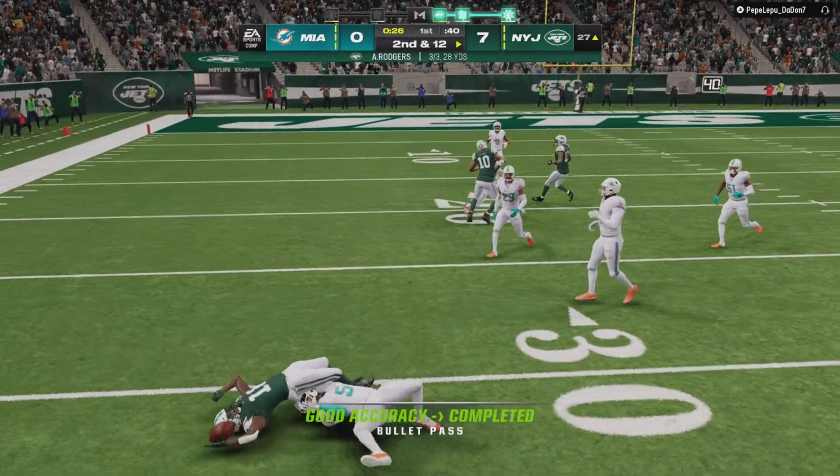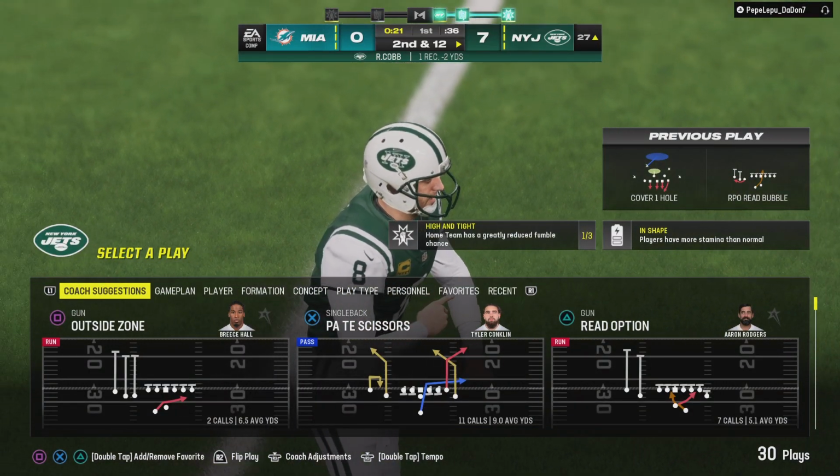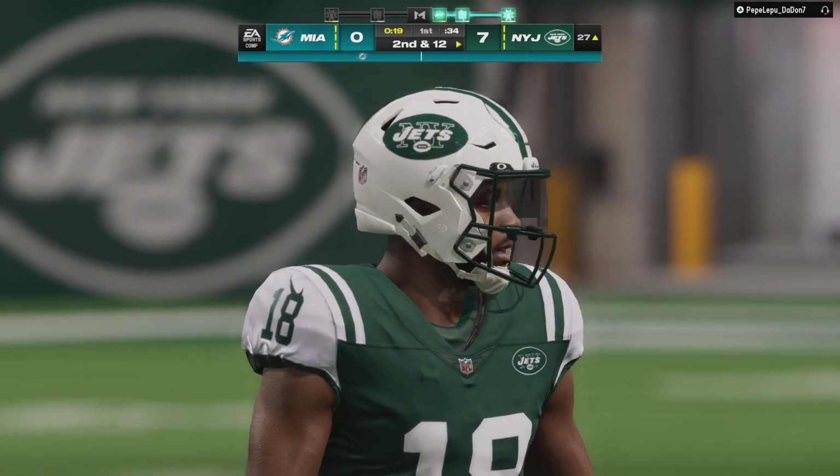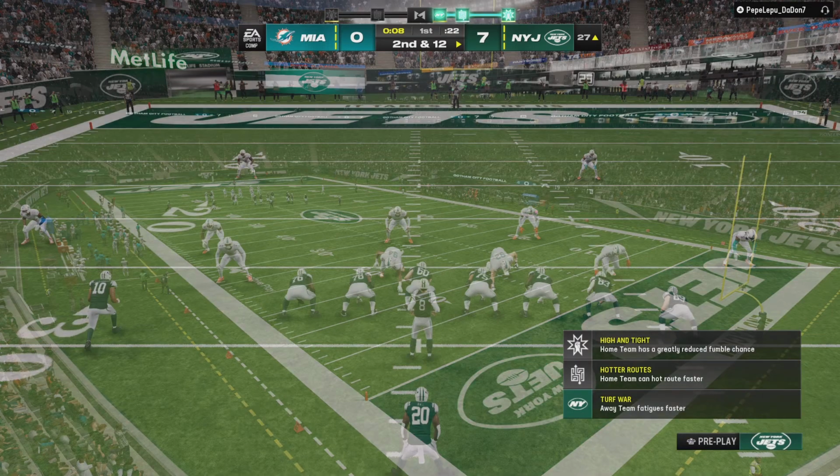Caught left side by Kyle. And they take him down, losing yardage back at the 27. That one unable to develop, never got going. A loss of a couple, and it's second down.